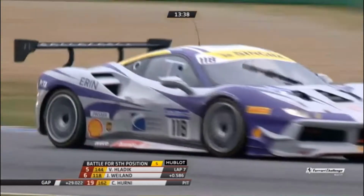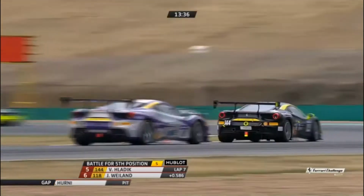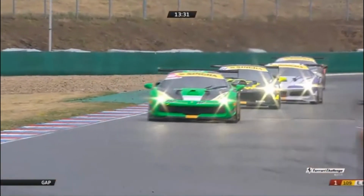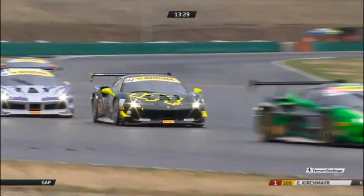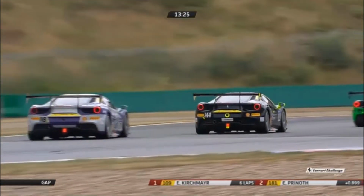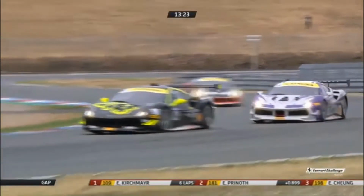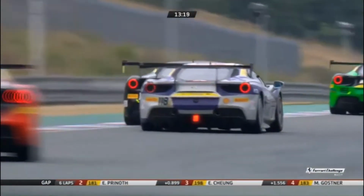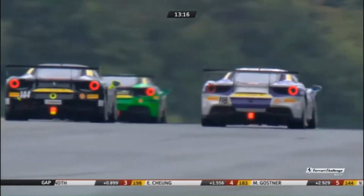So the battle for P5 in the Shell drivers between James Wayland and Vladimir Hladek. And James Wayland clearly got the pace in that car, chasing down the Baron service driver, Vladimir Hladek. Eric Chung just sets a 2:15.3, so the track is coming to the drivers now.